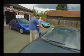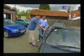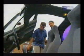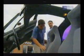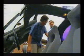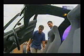Let me poke my head inside. I love these gull-wing doors. They're great, aren't they? They work nicely as well. What about the pedal rubber down there that's missing? Have you got that? I haven't, no. Well, I'm sure we can put a pedal rubber on there. On the interior, it's a bit grubby, mate. Looks like you've been having a party in here. It could do with a clean. We can clean it up, no problem at all.